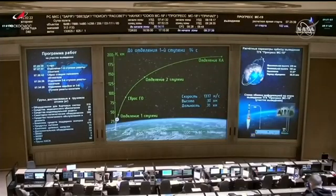One minute and 17 seconds into flight, and everything is reported to be going by the book. Good structural parameters reported from the launch engineers in Baikonur. One minute and 40 seconds into the flight, and everything is reported to be going well. Standing by now for first stage separation.